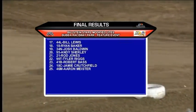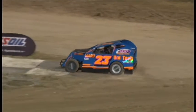So Jeff Teeters making his way down here to victory lane.